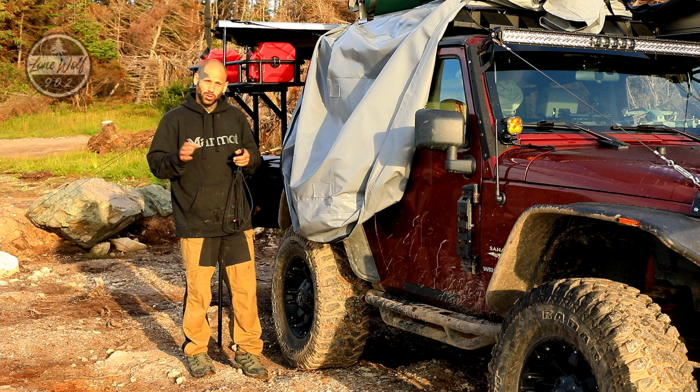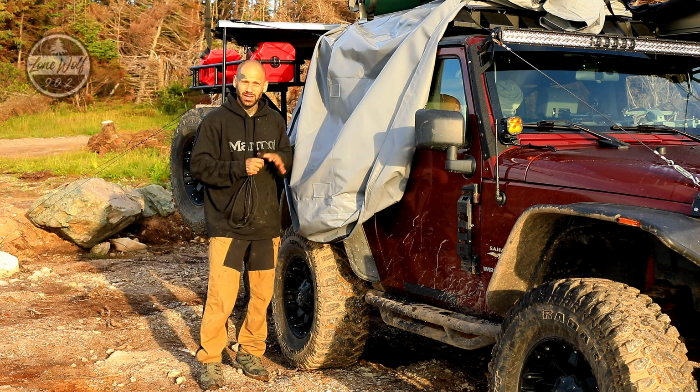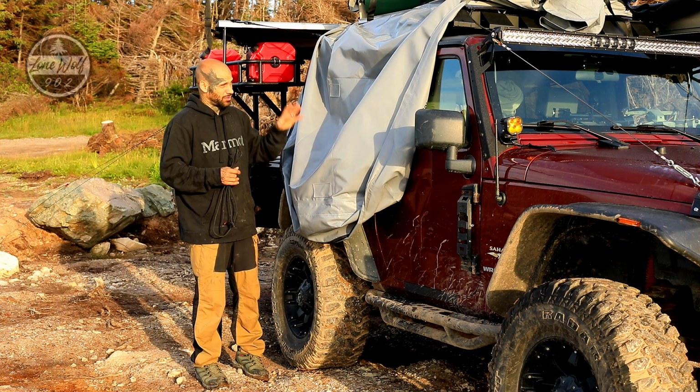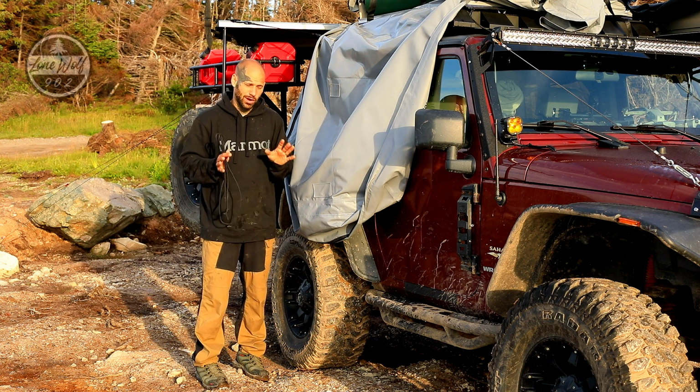Alright, everybody, just folding up the tent right now, getting that situated. There is a lot of moisture on top and underneath the rain fly, so this definitely needs to be set up and aired out when I get home.